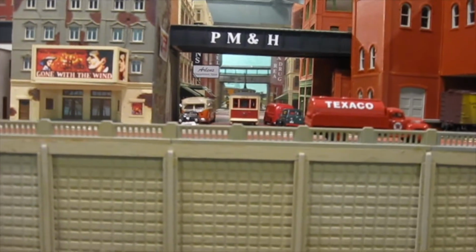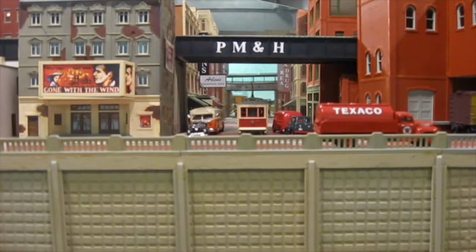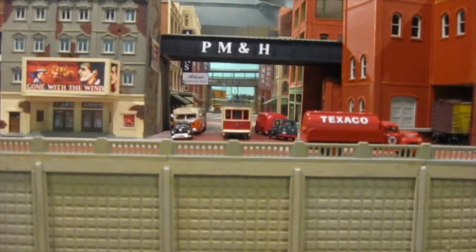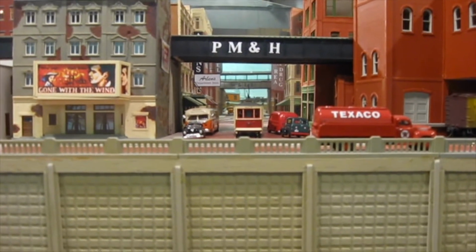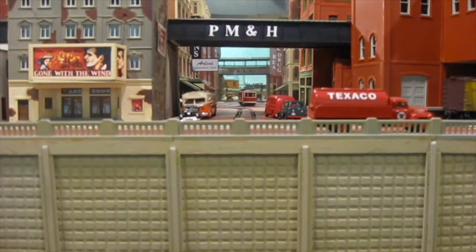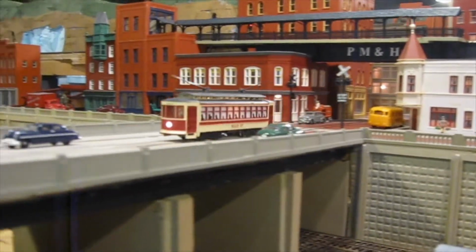The fun part of this, of course, is the mirrors which you see in the background, which gives one the illusion that there's much more than meets the eye than there really is. It's going underneath a branch of the PM&H up above. That's the Pittsburgh, Muskingum and Hocking. More on that railroad in a minute. But watch the streetcar now as it progresses, passes another one in an intersection, and of course comes right back to where it was stopped before.